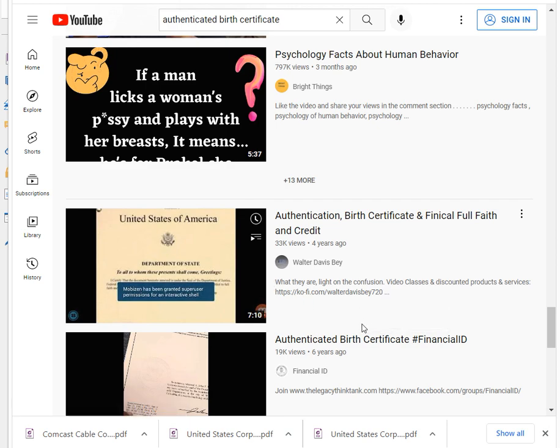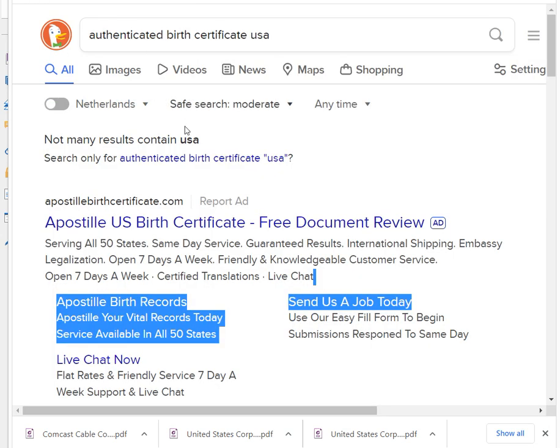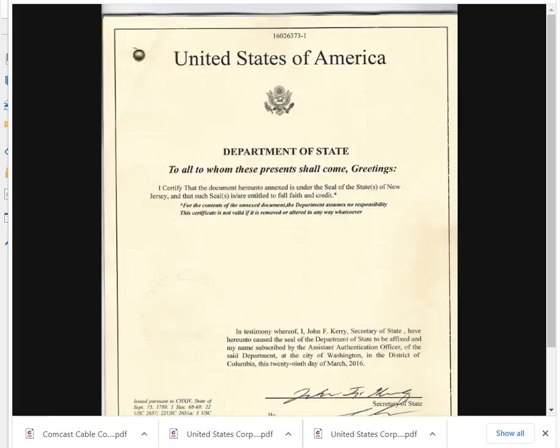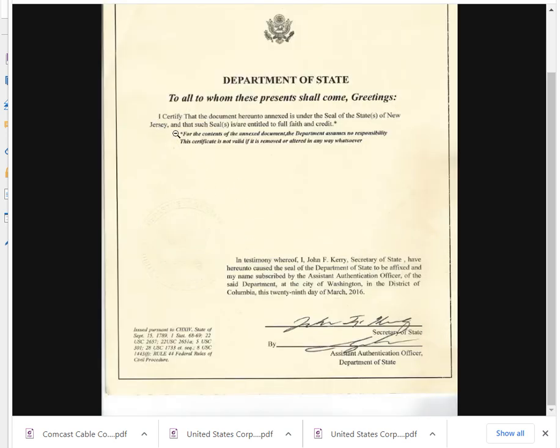So what I did is I went ahead and I pulled up this document so that we can see it for ourselves. I just kind of Googled it, and here it is. When I open this up, I'll just do a quick read. It says here that they certify that the documents hereunto attached, annex, is under the seal of the states of New Jersey, Legacy, New York, and that such seals are entitled to full faith and credit. The seal is entitled to full faith and credit.